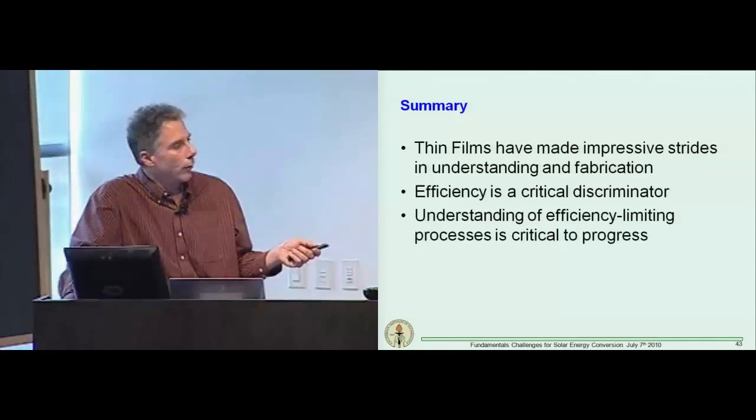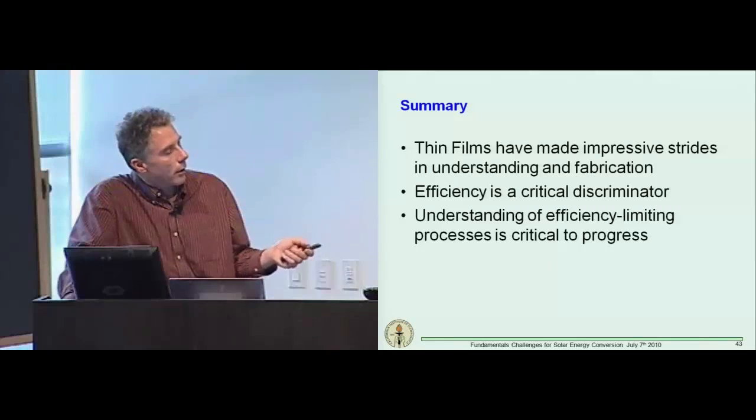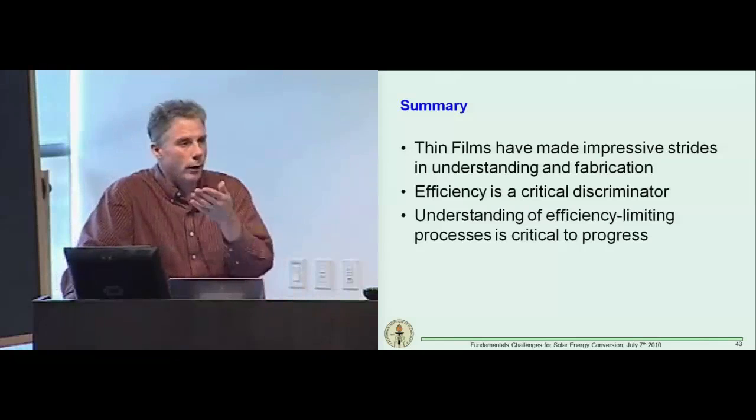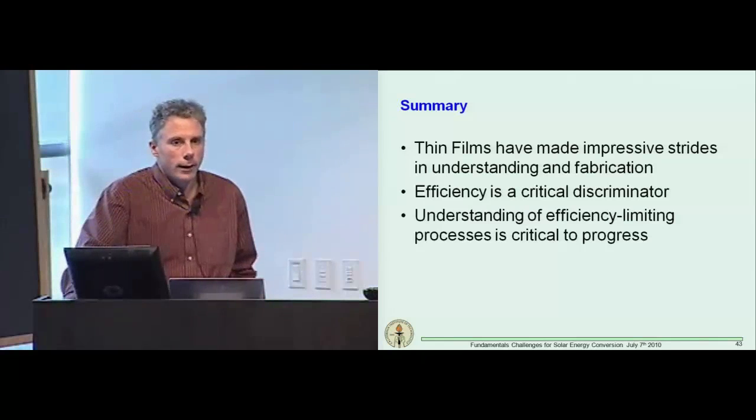And so those are all areas for future scientific research that can make thin films reach the efficiency levels that will allow them to compete with, for example, crystalline silicon in the far future.